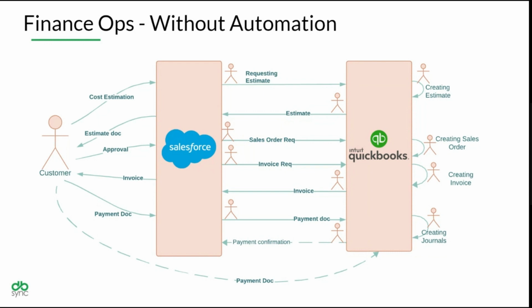But the challenge here was with a large number of sales order or invoice requests, their priority was to respond to this type of request. So resulting in a delay in updating invoice payments status or creating journals. Which means managers need to wait until they update all invoices and journals, then they could have updated reports. That was not a real-time, streamlined, and efficient process. It was a very costly process.